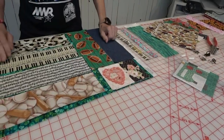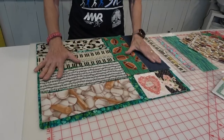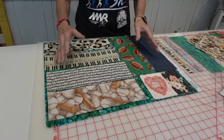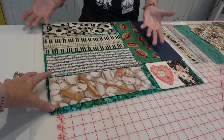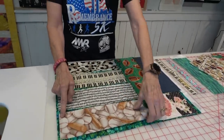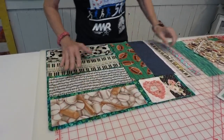There is enough left over for a background for a mug rug. So that's the 6 that you can get out of a fat quarter, and we'll show you how to make them. They're very easy. And you said this is 4 by 12? It's 4 by 12 and a half. If you cut these 4 by 12 and a half, like I said, you can get 6 out of it.